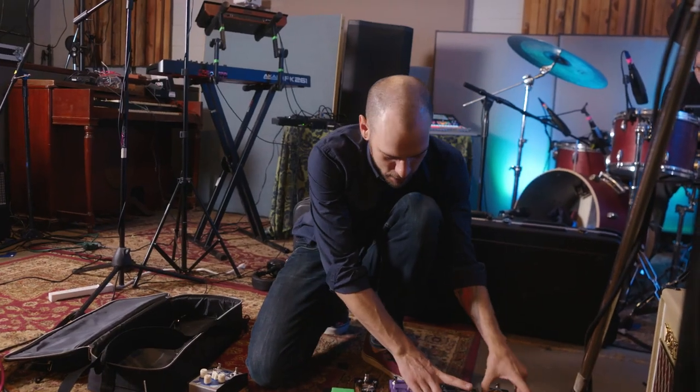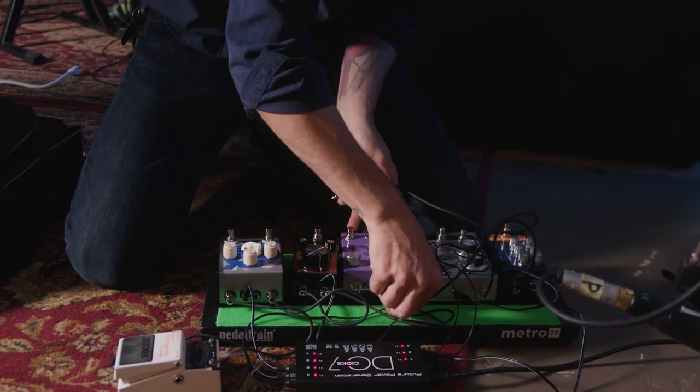We're gonna need a bigger board! What is this one called? The Fly Agaric. Oh. And then you have the compressor after that? Yes. Let's try it.